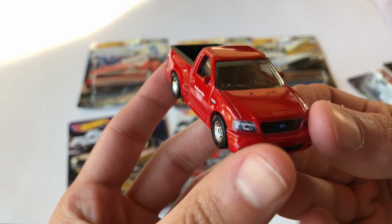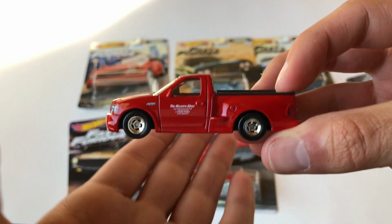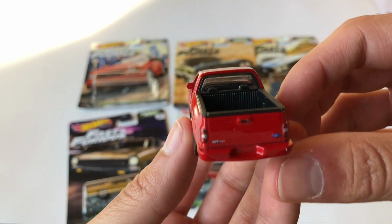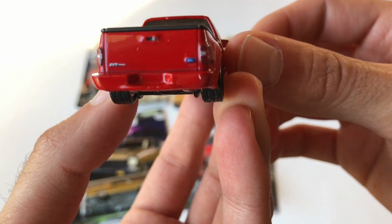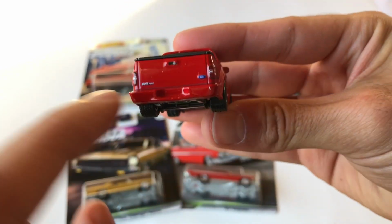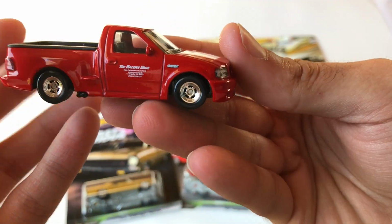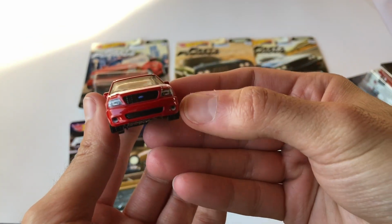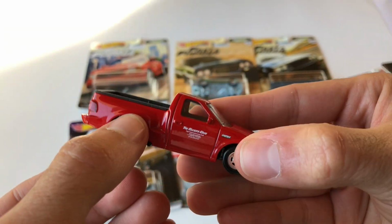Really nice. I think this is maybe only the 2nd time Hot Wheels has made this casting. Maybe the 1st time as a premium. Not entirely sure. Can't remember. Let's see if I could zoom in over here. Got the nice little SVT logo. You got the Ford logo. You got the Racer's Edge. Nice little Ford symbol in the front, painted headlights, nice standard rubber wheels.